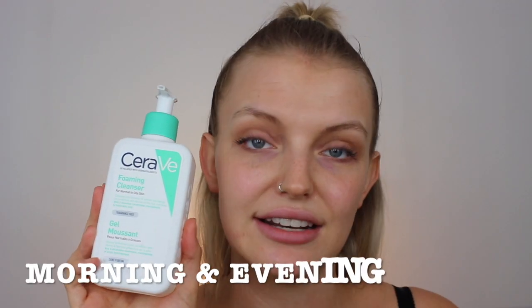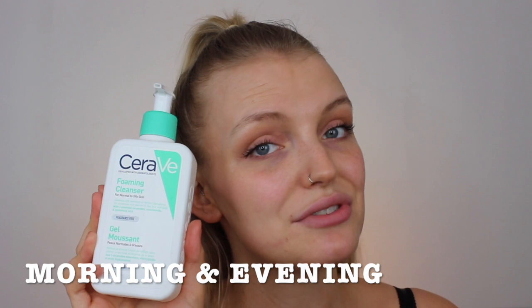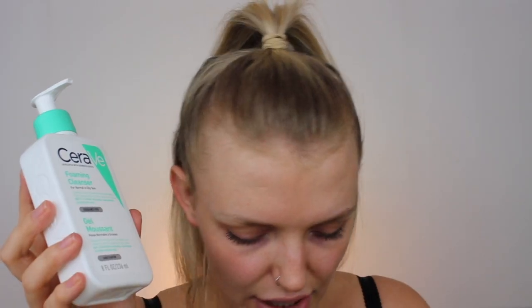So, cleansers. I use the Cerave Foaming Cleanser. Now they do a hydrating one as well. It was out of stock, so I went for this one. This one is for normal to oily skin. The hydrating one is obviously for drier skin. I wish I would have got the drier one, but this one's just as good.